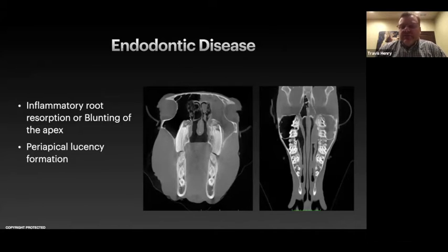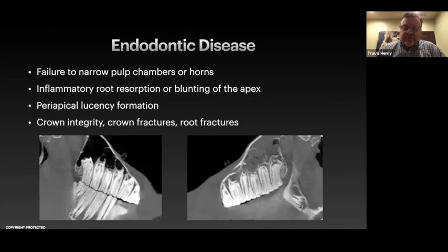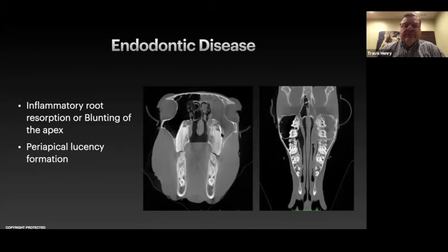So moving on, that was the sagittal views. And now if we look at the cross-sectional or the transverse view of this same horse, we can see that change in the common pulp chamber, the root blunting here, and the periapical lucency that's happening over that too. So it's nice with CT because I can get several different views of this tooth to confirm that I'm going to have to come up with a treatment plan for a specific tooth.